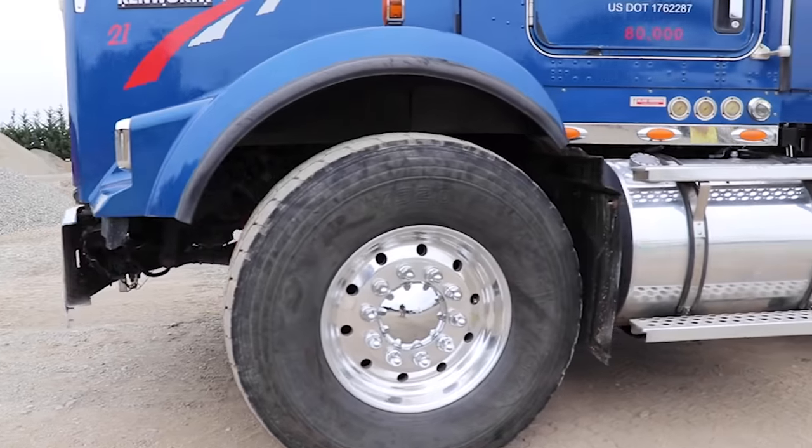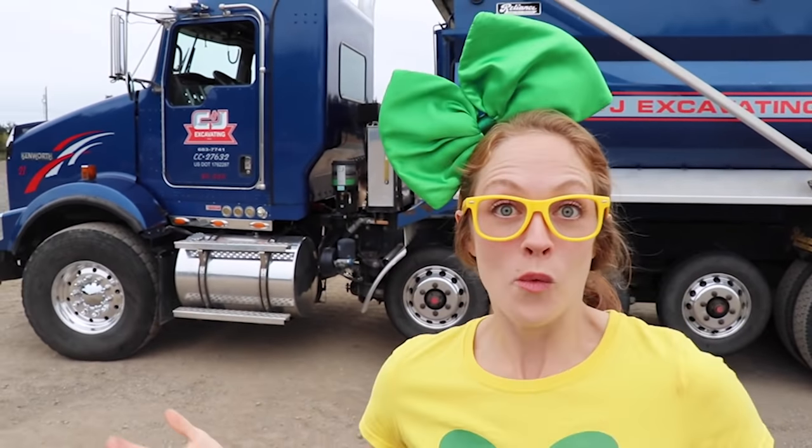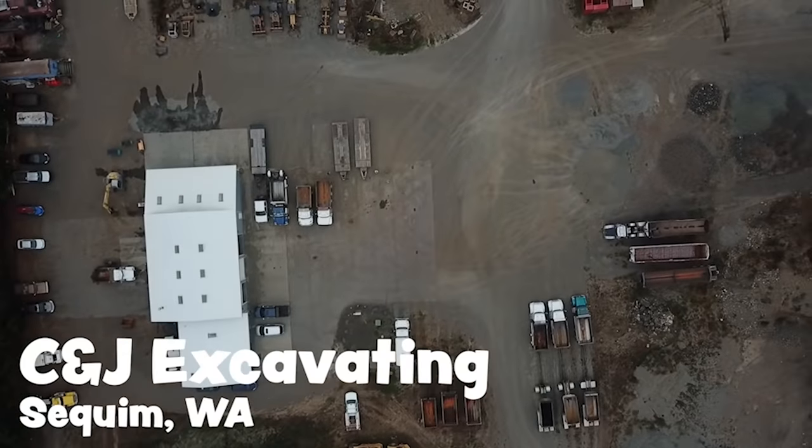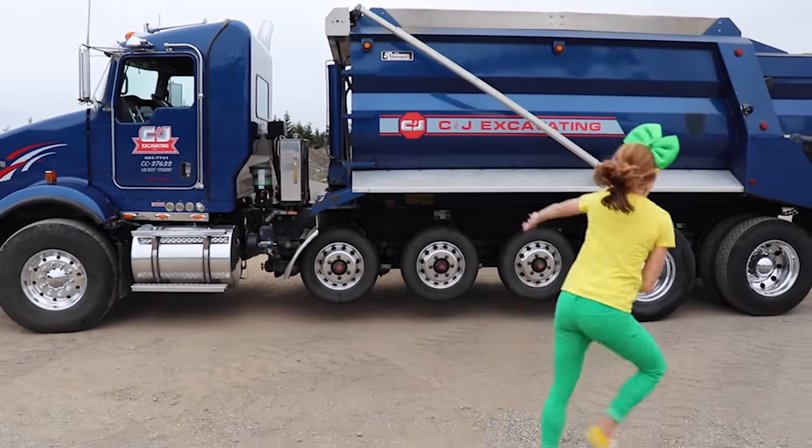Look at this! This is a giant dump truck! Oh boy! I'm so excited to learn about it! Well, today we're at C&J Excavating here in Squim, Washington, and we're gonna explore this big machine. Are you ready? Come on!